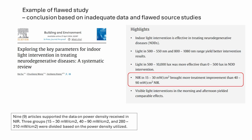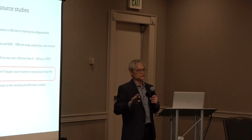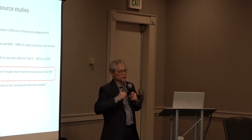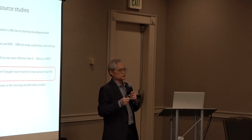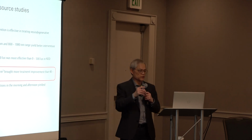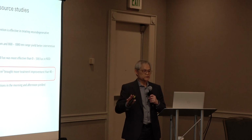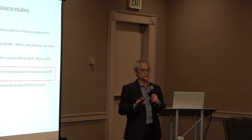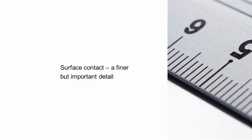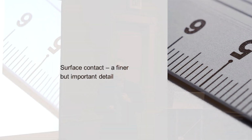So they form a conclusion like near infrared of 15 to 30 milliwatts brought more treatment improvement than 40 to 90. I tell you what, most of the LEDs out there are mainly between 15 to 30, not too many between 40 to 90. And it's very rare that we are trying to develop very high power, so we have the room to do it. We can go up to 300. Then we pare it down and come up with the right set of parameters. So this literature, they're flawed in analysis or they're outdated, because when we start to release this data, it's going to look different. And a final detail that is important is the contact.